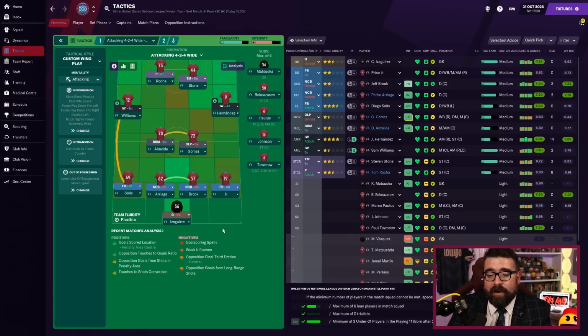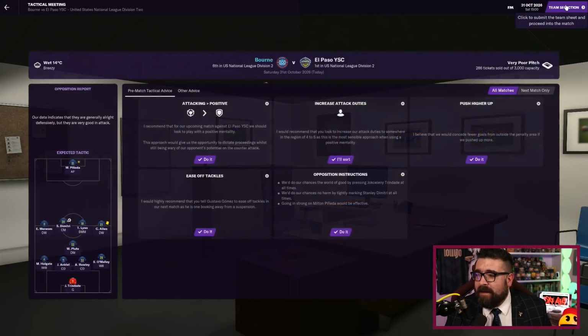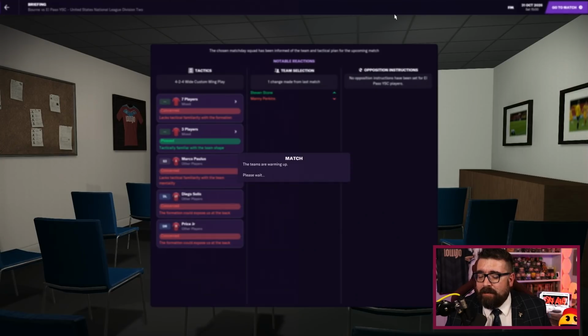Yeah. So we're going with Izaguirre in goal. A back four of Solis, Arriaga, Brook and Jr., Gomez and Almeida in midfield. Williams and Hernandez out wide, and then Stone and Rocker up front. It'll be fine. But Rocker's had a good start to the season. We know Stephen Stone doesn't let us down. Theoretically, there's goals in both of those boys.